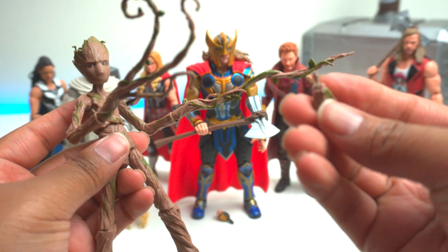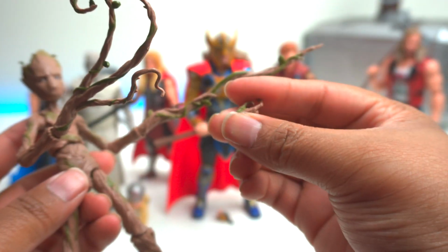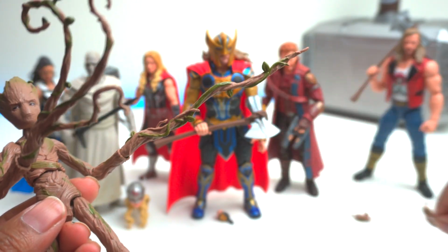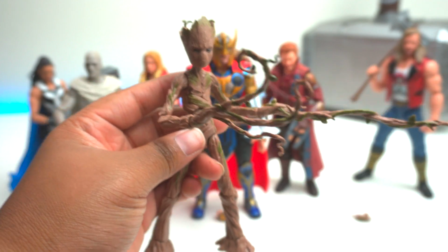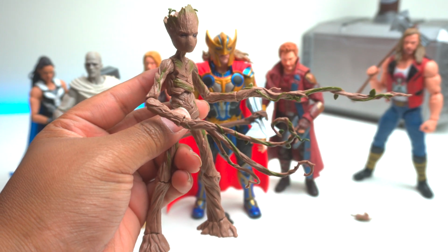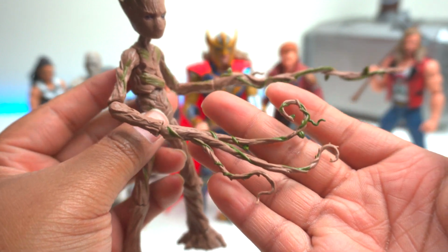And he does actually come with a regular hand as well. So this is actually the hand that you use to hold the weapon. I had him holding it with this, and it kind of works, but it's really just his regular hand. But this is meant for the blaster. But man, if you don't want to display the blaster and you just want to have him with his tree branching extension hands, this is just awesome. This is a good value for Groot, especially if you're a fan of Groot.